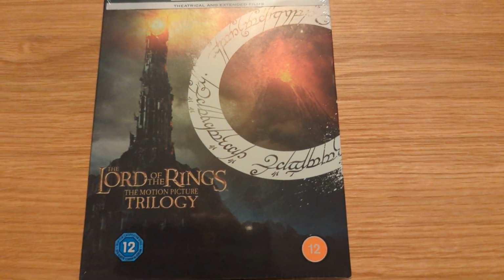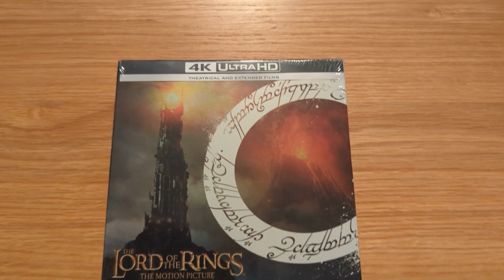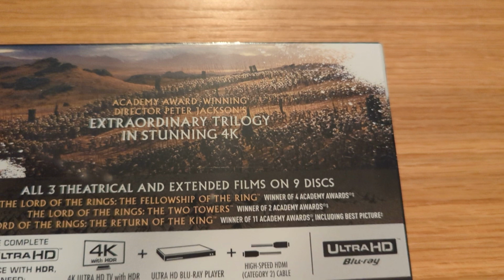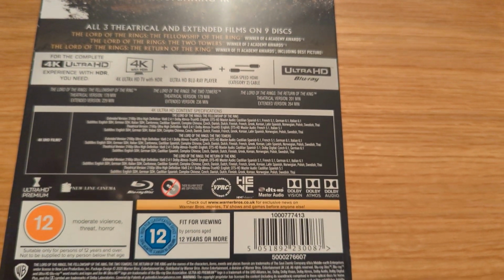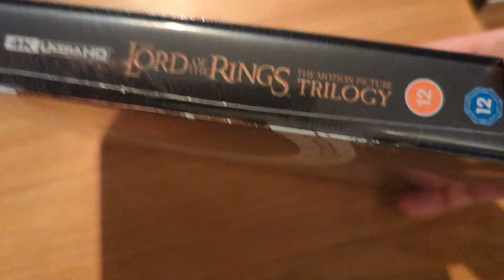Now, my youngest and my daughter, who have just bought those films, went halves and got me the Lord of the Rings trilogy. This one has the theatrical and director's cuts. Still new. I have these on Blu-ray, so I'm going to have to get rid of the Blu-rays now. So yeah, very happy to get this. It's in a thick case.